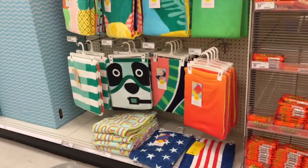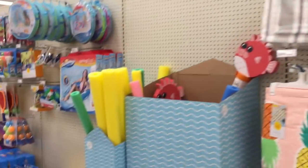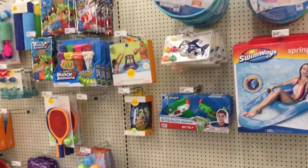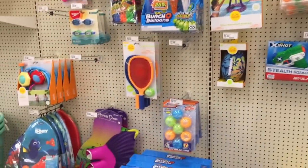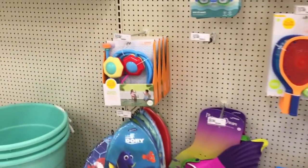That seems fun. They have some more towels back here. $10, a wet bag as well for $6. That's a good price for a wet bag. It's fairly large. They also have some pool toys, pool floaties, all the good stuff. Ooh, a stealth soaker. How stealthy can you be in a pool, you know? Unless you're playing Marco Polo and then you shoot someone in the face with water, it's always the best.